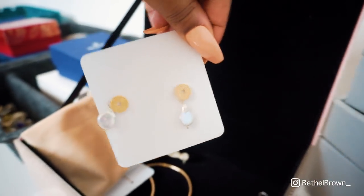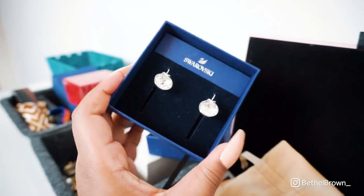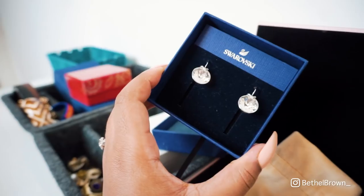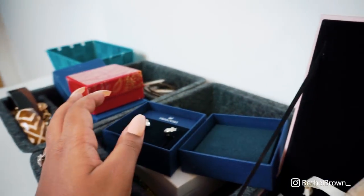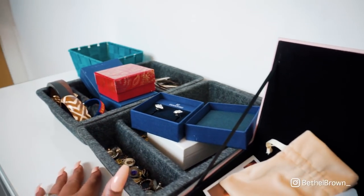And then this pair, which is really, really pretty. I think I've got my wedding earrings here as well. Yeah, these are my wedding earrings. And I actually wear these quite often, just because I think they're really beautiful. So yeah, I am definitely going to be getting rid of a lot of stuff, because there's a lot of stuff here that I don't wear. I tend to just go for the same items over and over again. So yeah, let's get organizing.